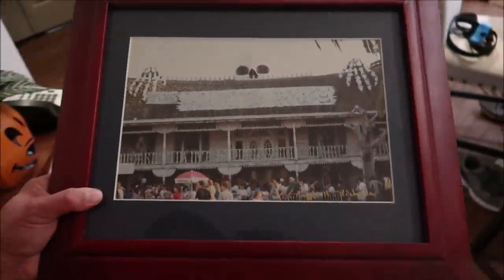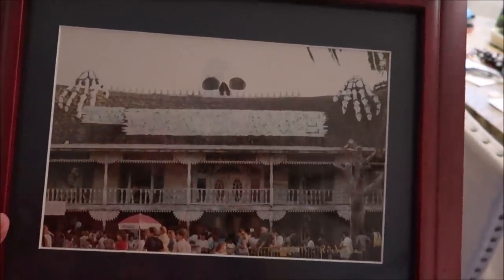And you can tell by the people, it looks like it's in the 80s, and all it has is some writing and it says Dr. Richards. But isn't that cool? Some of the strangest things that you'll find, you know?